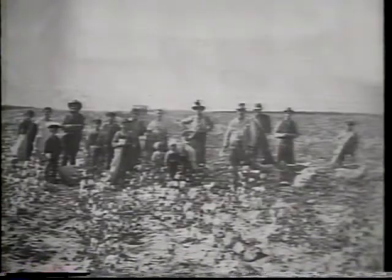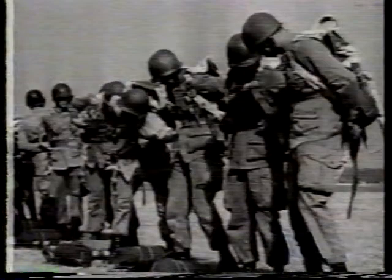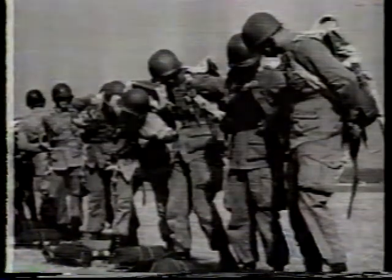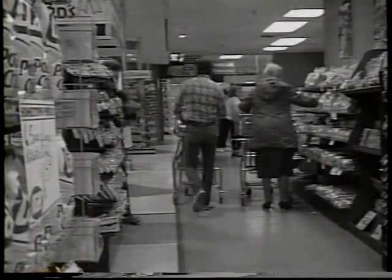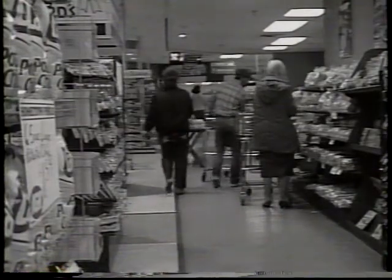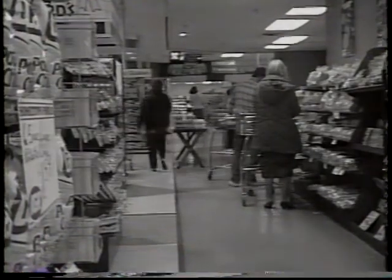But things began to change. The Great Depression ended. World War II produced an economic boom that was, for Enloe merchants, a mixed blessing. There was more money available for retail purchases, and that should have been good for business. Ultimately, it had the opposite effect. More and more people could afford to buy a car. Highways had been improved, and shopping at the larger stores in Cooper and Paris became an easy thing to do. The Enloe merchants no longer had a captive market, and their businesses began to decline.